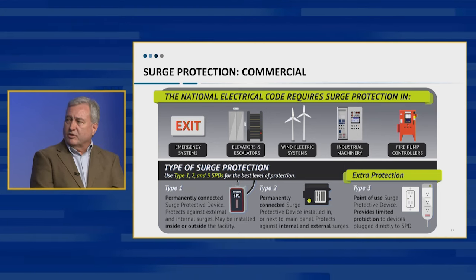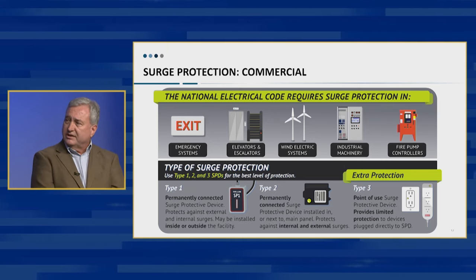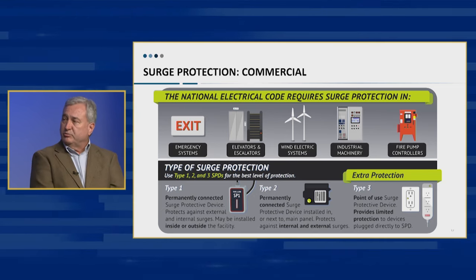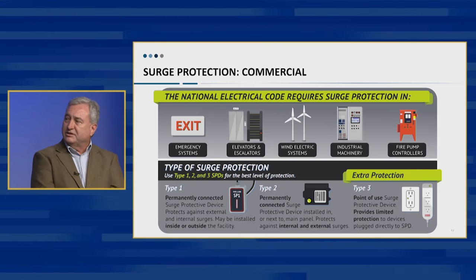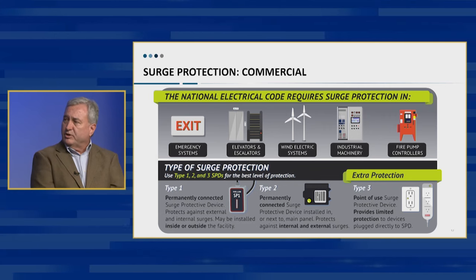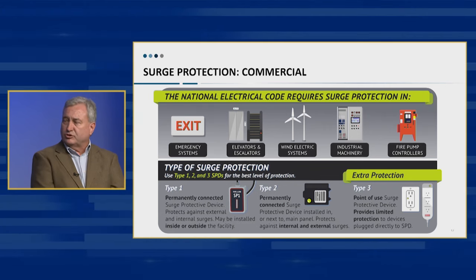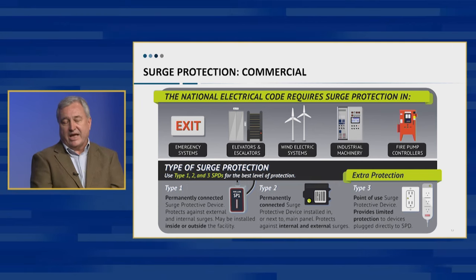Type 3 devices are what we call point of use devices. They could be surge receptacles, the outlets with surge built in, a little green light to tell you it's on, or surge strips, plug-in devices. And you'll see some of those surge strips may have ports for other communication ports on there as well. But yeah, that's kind of it in a nutshell. Yeah, your USB cable and those kind of things.